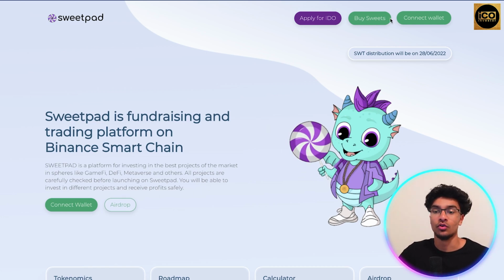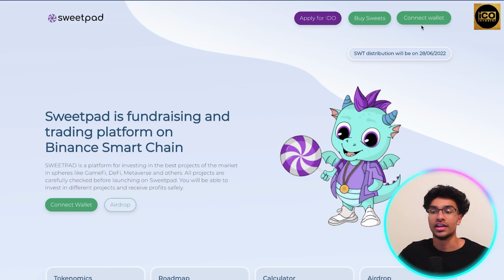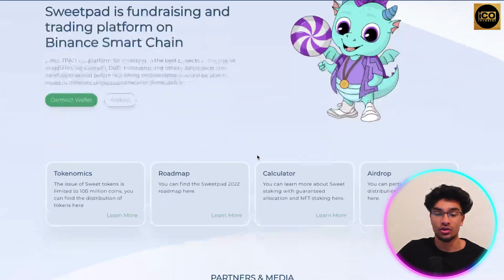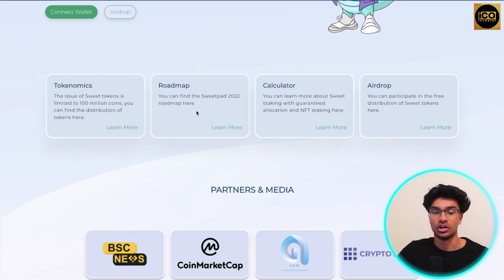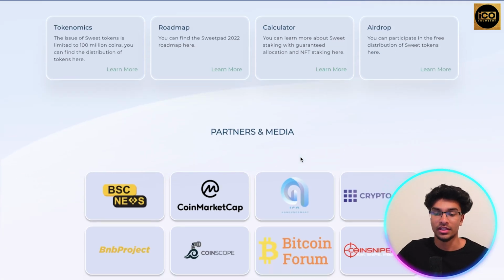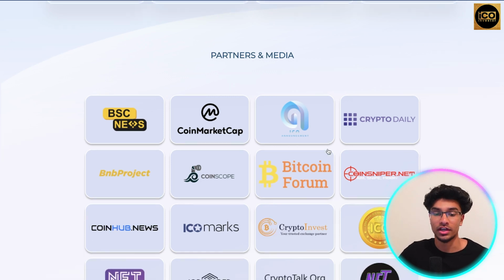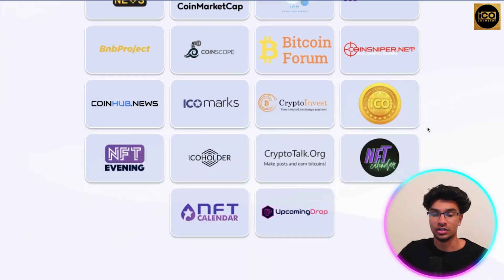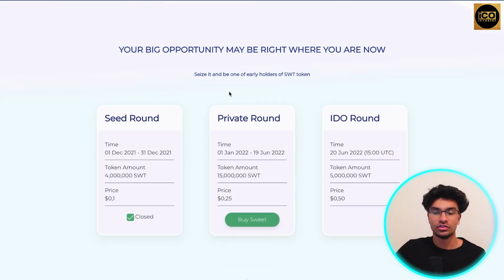Then you have some options over here above for applying for the IDO. You can buy their Sweets token or connect your wallet right away. As well as they have an airdrop option over here you guys can check out, and we'll be talking about it a little later. So scrolling down, you can see we can learn about tokenomics, roadmap, calculator, and the airdrop. They have some cool partners, partnering up with some huge companies in the crypto space: CoinMarketCap, ICO Marks, ICO Holder, NFT Evening. So some great stuff over here, some good collaborations and networking in the crypto and Web3 space as a whole.